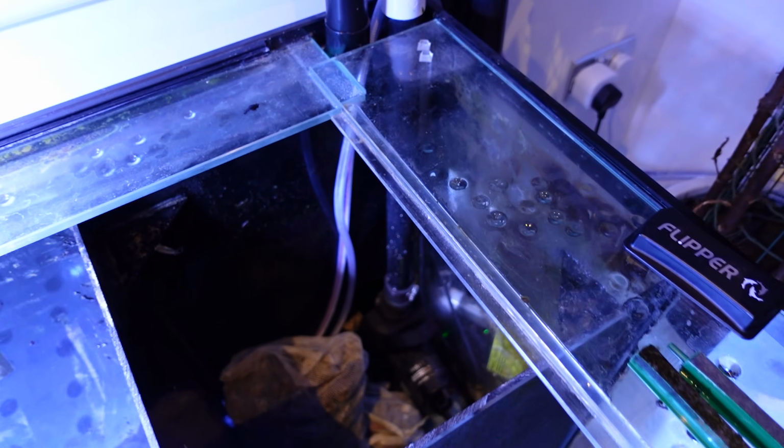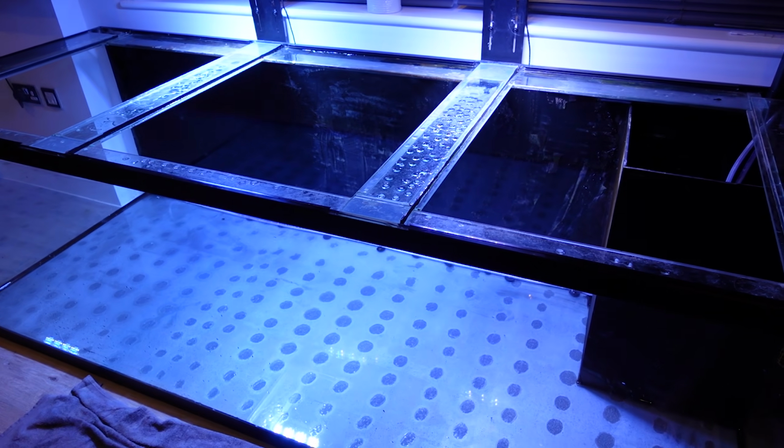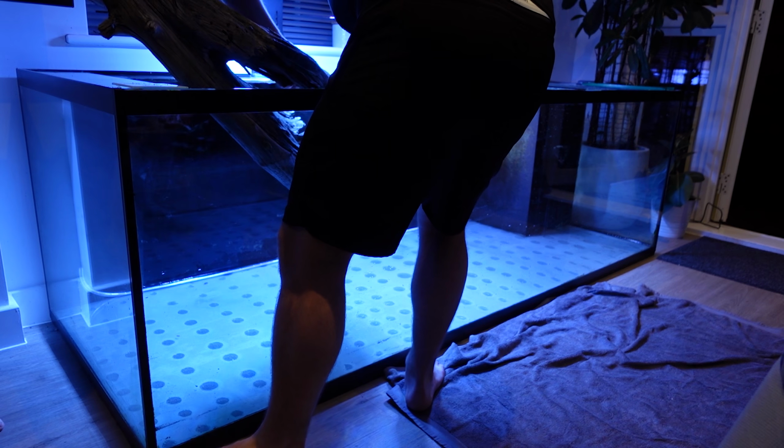You can see I'm running those large air lines. So we've upgraded the air lines now for the new air bar that is coming, and this is going to hopefully provide a nice even flow of air throughout the tank.